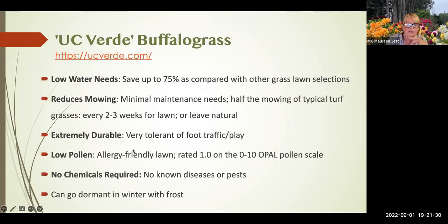So let's start out with UC Verde buffalo grass. It's the only buffalo grass that was bred in California for California's unique climate, making it an ideal and sustainable lawn substitute. It's extremely heat-loving. This warm season grass will use 75% less water than tall fescue grass, which currently makes up the majority of residential lawns in California.